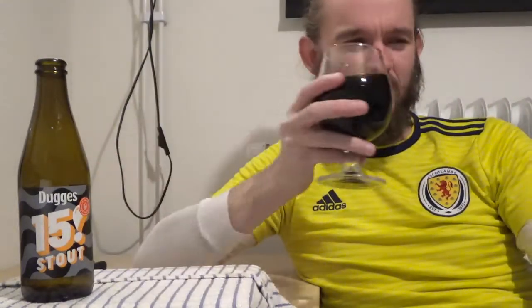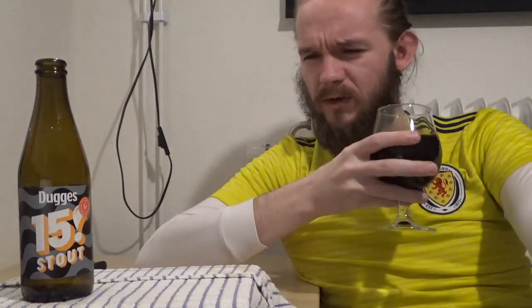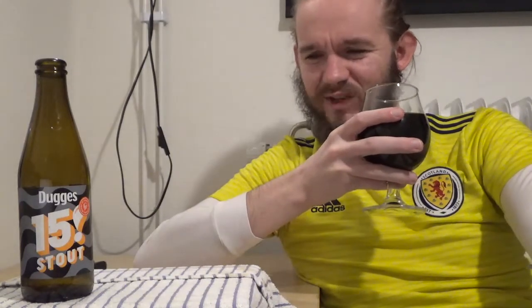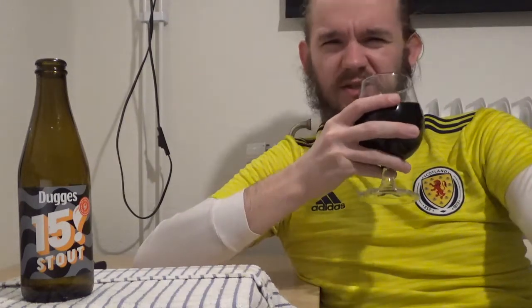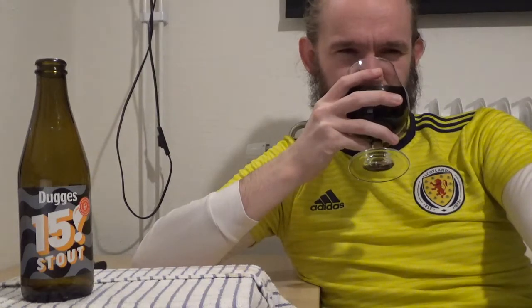But yeah, I like how all of this goes together. It says on the bottle here that there's a bit of ginger in this one as well, and I guess maybe the ginger could be lost in with the other spices and things, but I don't notice too much of the ginger, come to think of it.